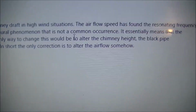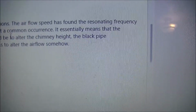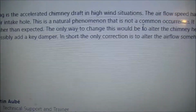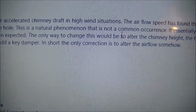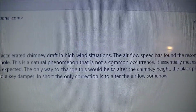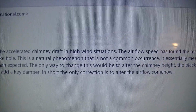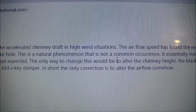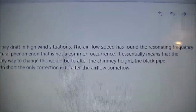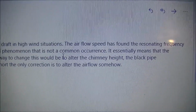"The only way to change this would be to alter the chimney height, the black pipe configuration, or possibly add a key damper." Now, the damper isn't illegal, but insurance companies don't allow it, and it's not something an inspector would pass. You have to remove dampers from your chimney; that's been changed for a while. "In short, the only correction is to alter the airflow somehow."